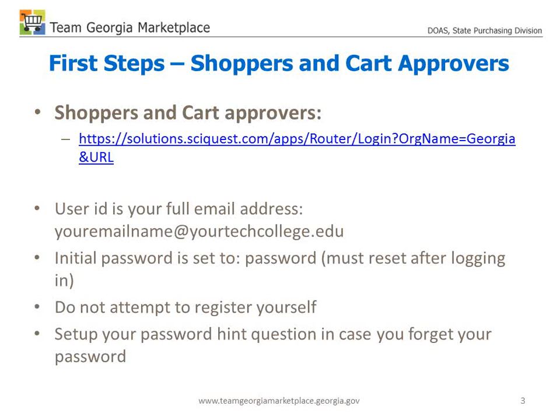One of the things on the Team Georgia Marketplace site is that there's a link on there to register yourself. You do not need to register yourself. If you've taken the training and if the purchasing people or the administration people at your college want you to have a shopper ID, then they will provide that to you. Because there's also some training that you'll need, most of you have already taken it, so you don't want to register yourself. You just want to use the user ID that you've been provided from your purchasing department.